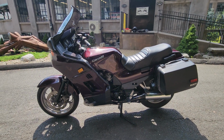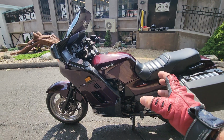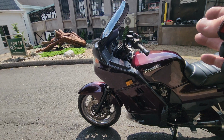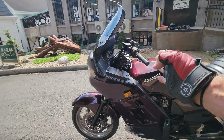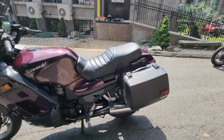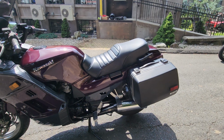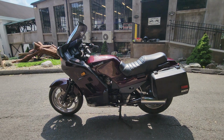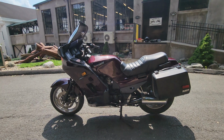So basically, you've got your Ninja engine in frame, and they put a new subframe on the front. From here forward is a little bit different. The rake and trail, and the subframe on the rear is different. And it has shaft drive on the back instead of chain, which is what most sport touring riders demand. It's a little cleaner, a little quieter, and no maintenance.